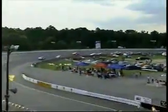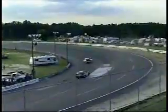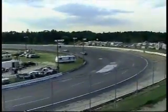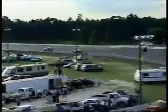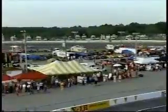And Craven and Mike Porter go loose up in turn 2, and the caution flag is out. Back to the line they come with 14 laps to go. These restarts are really rough on these guys. It takes them a while to get sorted out. And I tell you, they're banging them up these last few laps.